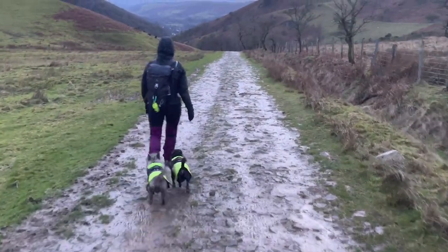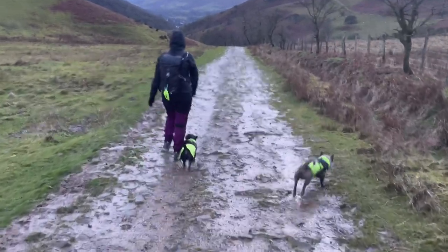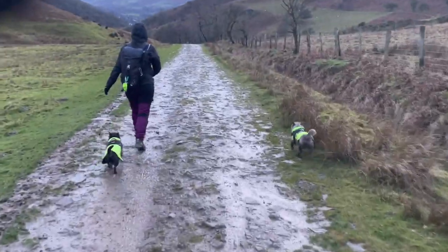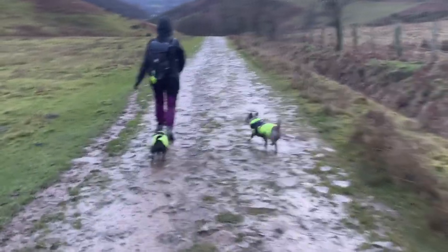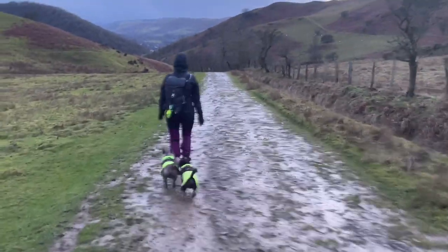Yeah, it's really not good. Been a very wet and windy one. We've just got this dirt road now for about a mile. We've smashed the hills. But yeah, it's been a very, very wet and windy hike.